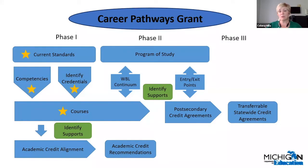So again, for today's purposes, we're going to bite off a little chunk of this. We're going to talk about the things that you need to know first and that will have the biggest impact on how you think about your program and what decisions you might make in the future. So today we're going to talk about that alignment to the standards and the alignment between competencies and credentials. And then we're going to talk about those Perkins courses for reporting.